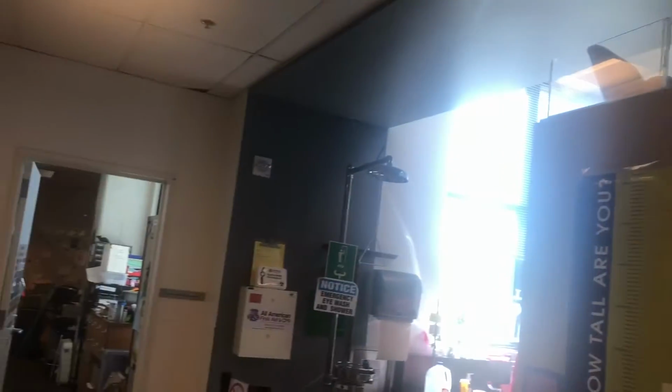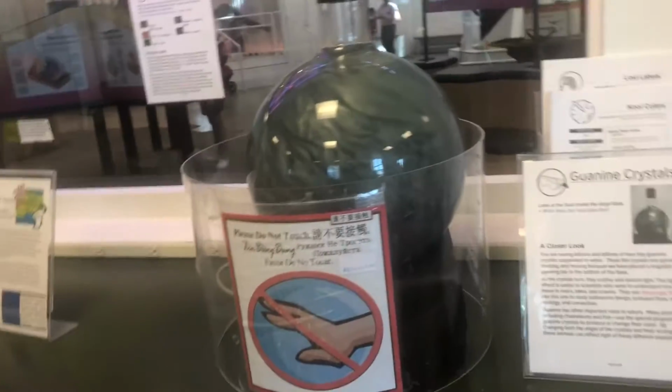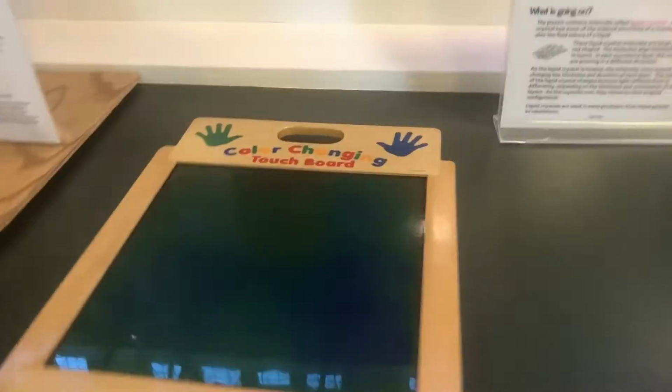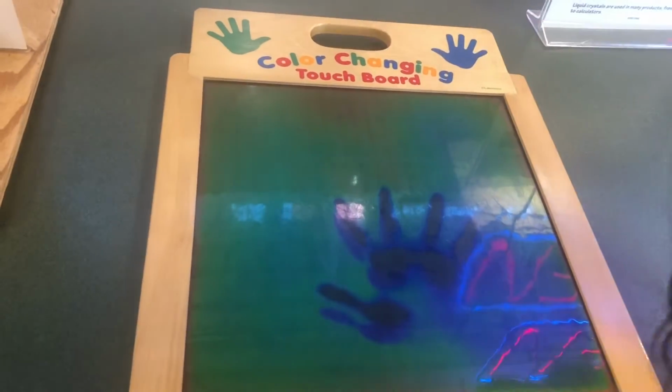Now we went into a chemistry lab. We had to wear goggles before entering. There was this color-changing touch board. If you put your hand on it, the color will change from green to blue.